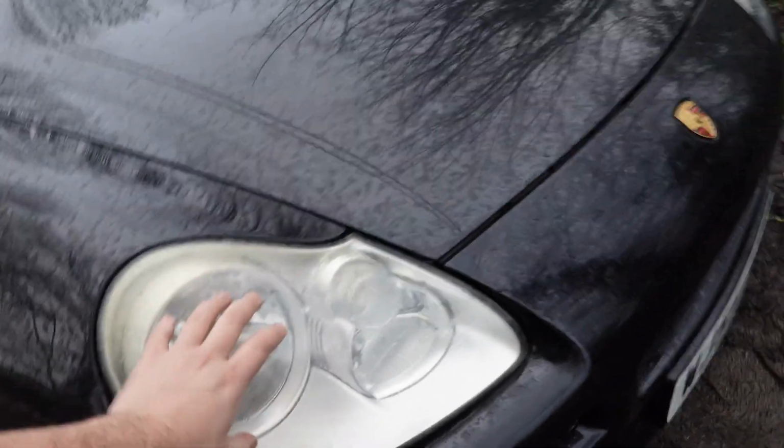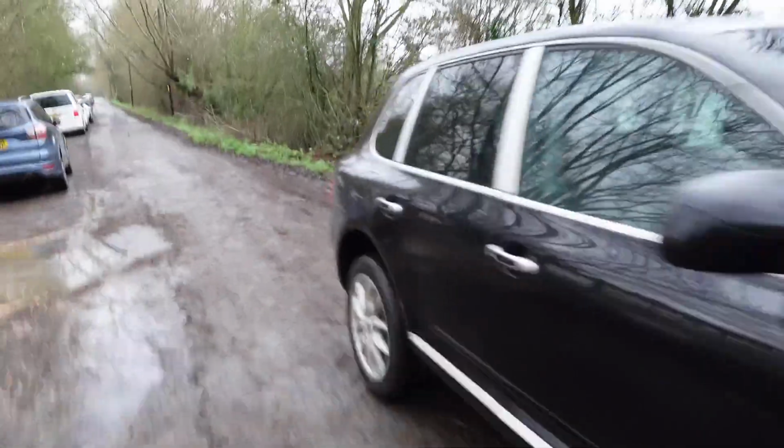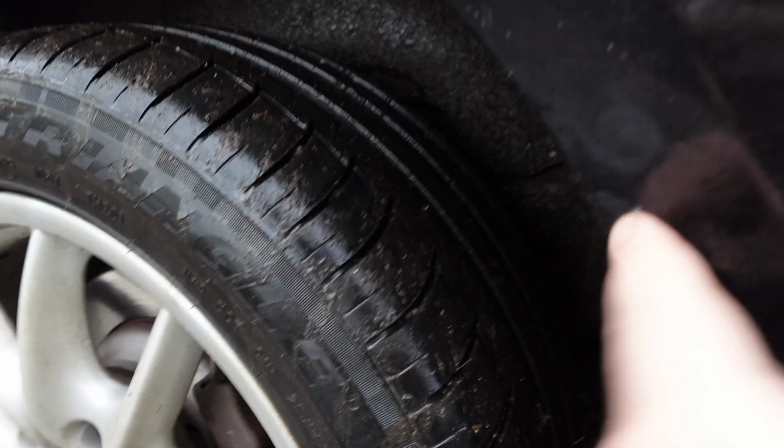These need a polish, that's fine. I've already swapped out the previous owner's lights, put some LEDs in it. I've put standard lights in there because they were a bit flickery and too bright for other motorists. Obviously I've parked in the mud, so walking down it's not easy. There is a blemish on the rear corner here which looks like a previous repair that's bubbled up. It's weird because it's very smooth surface rust, and the paint looks like it's bubbled, like it's had bad prep and just got a bit rusty.